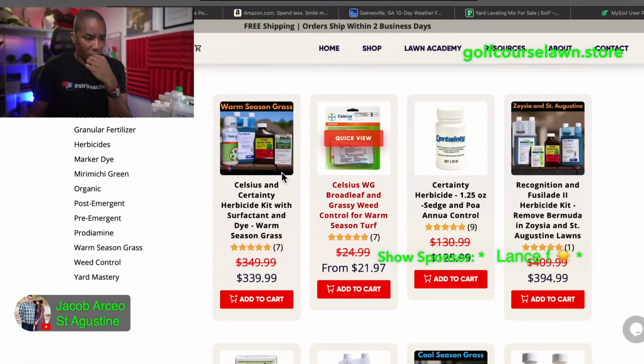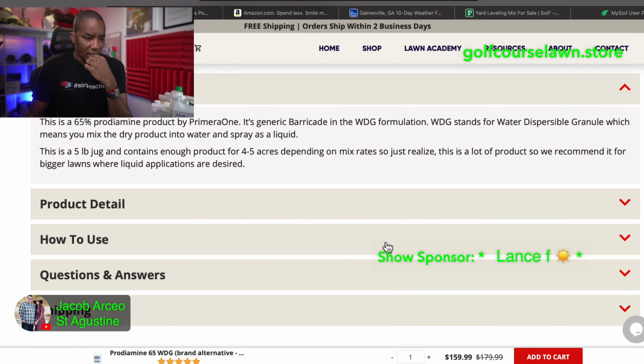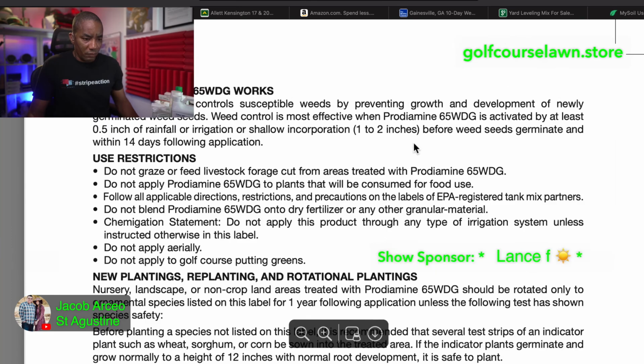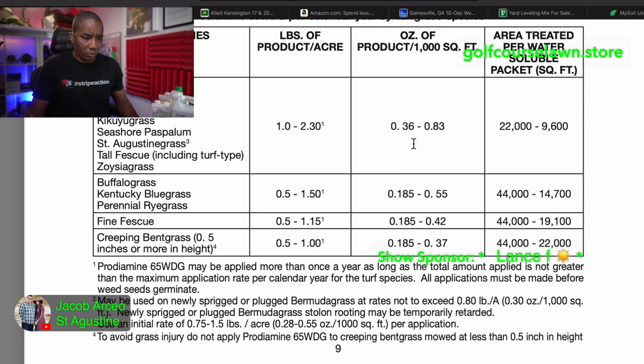So weed control, and if we search for pre-emergent and prodiamine, and I have a label here. There it is. And if we scroll down till we get to the table that shows what the rates are. So I stand corrected. It's the same thing. It's Bermuda grass, Bahia grass, centipede grass, kikuyu, so pretty much all the warm season grasses, St. Augustine grass, even tall fescue. So 0.83 at the high end and 0.36 at the low end.